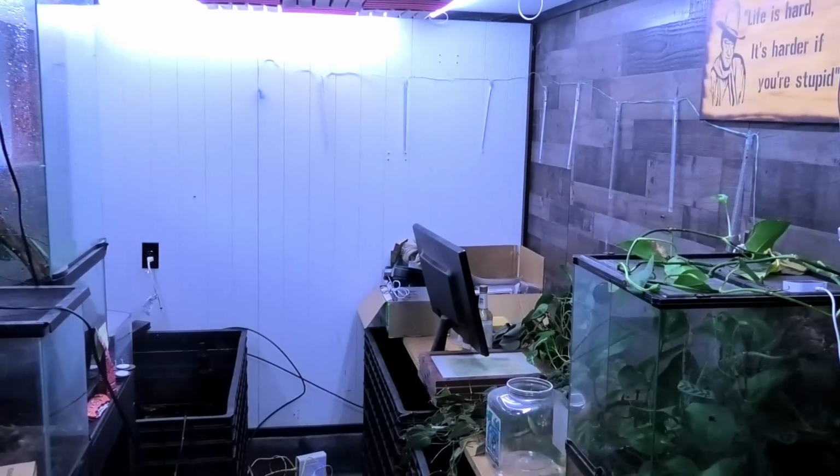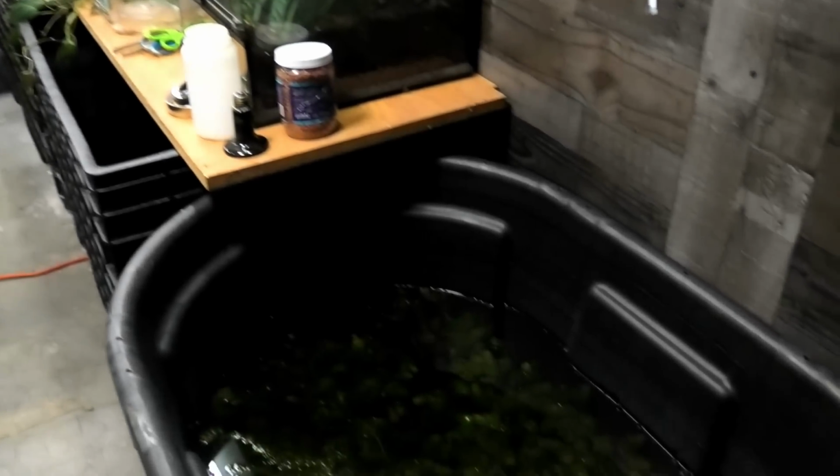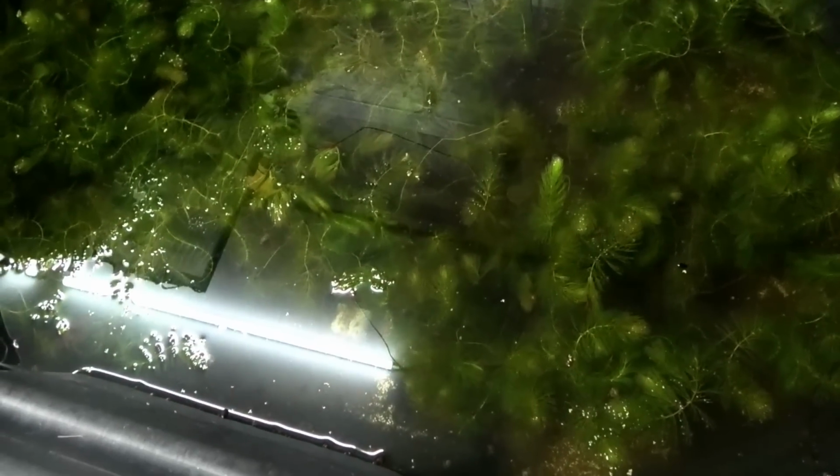So fish room, office. This is where I used to live stream from. As you can see, no more desk, no more live streaming. It is tubs. We got a couple nights of really cold weather, and it was a rush to get them in here when we got back.